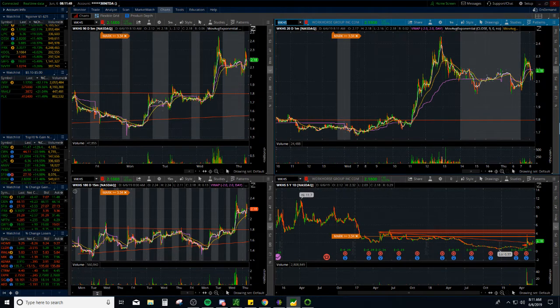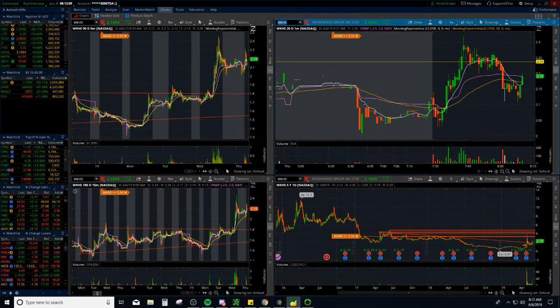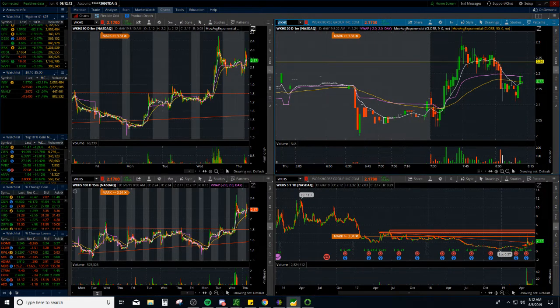Yeah, and it looks like INSY is pretty easy to borrow. But I wouldn't short it right away, obviously. Just wait for it to exhaust itself and put in a lower high, and then we can look at the short side.